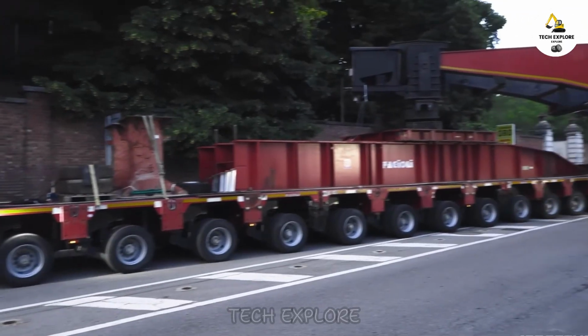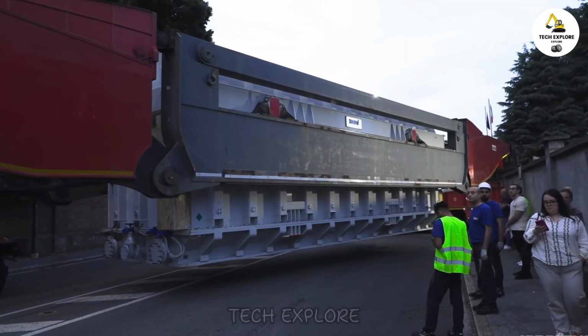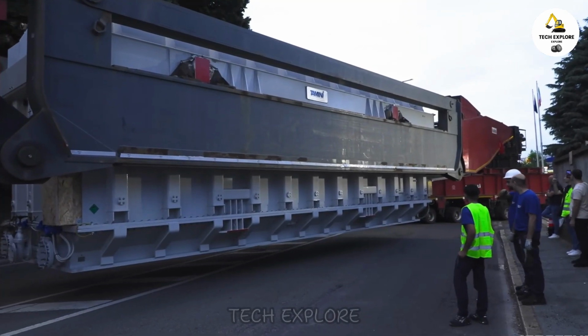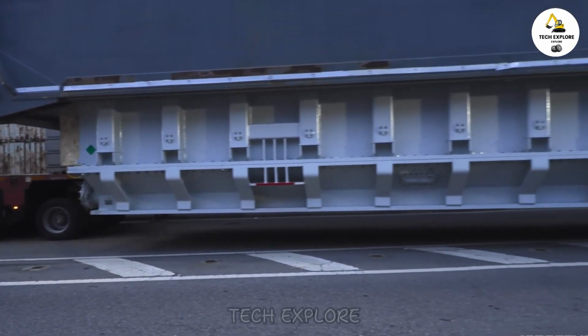At the front of the convoy were 2 Iveco Trakker 560s, while at the rear was a powerful Astra HD9. All in all, the convoy was almost 90 meters long, with a total weight of 660 tons. Every meter moved was a perfect combination of skill, technology, and impeccable precision.